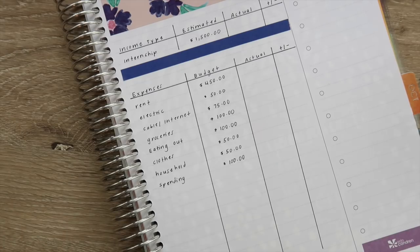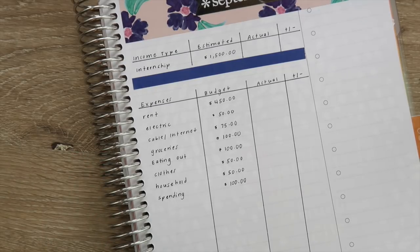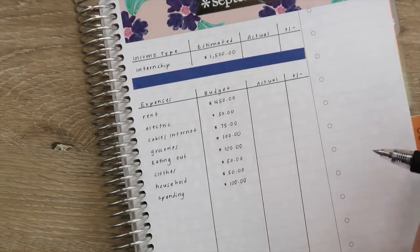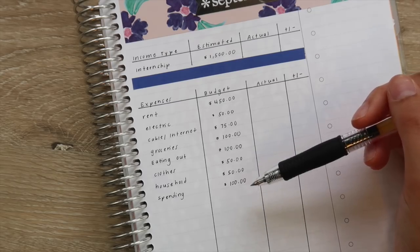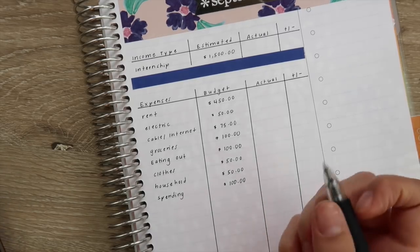So those are all the expenses that I normally had. Like I said, my health insurance was included through the school. I didn't really have anything besides that. I didn't have car insurance. I did not have any car expenses to worry about. I have my rent, my electric, my cable and internet, my groceries, eating out, clothes, household, and spending, and that was about it. And then everything else would just kind of go into my savings.